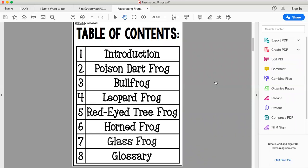You're right. The glossary tells us information about words that we may not know. So in this book, the words are typically bolded or italics so that we know that if we don't know what that word means, we can look it up in the glossary.